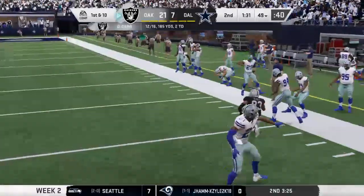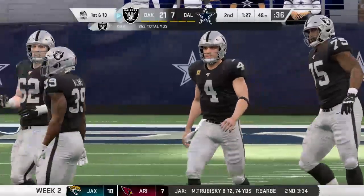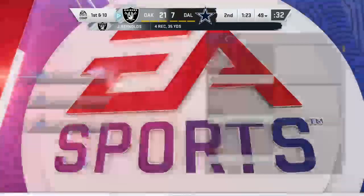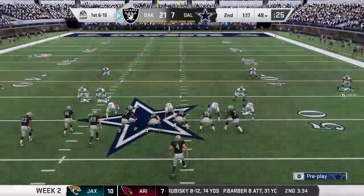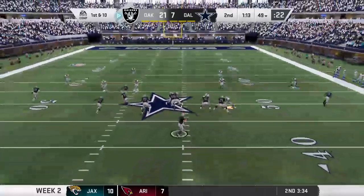Here's a throw, complete right side to start things out. Nice way to start the drive, a gain of 12 and a first down. In so many ways, throwing the hitch route is actually one of the safer things an offense can do. Get the ball out to the receiver as fast as possible, hope he's got man-to-man coverage, and hope that his athleticism wins on the perimeter.